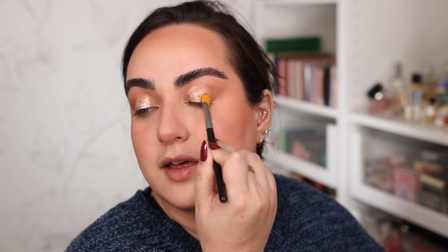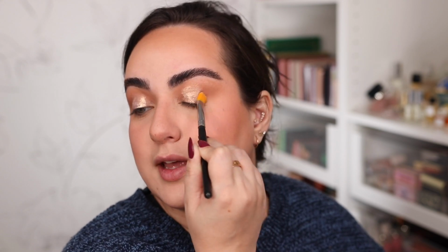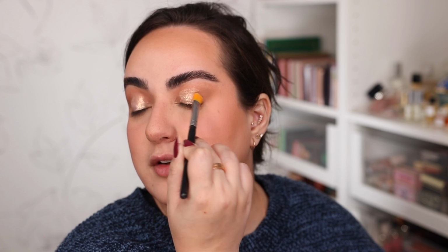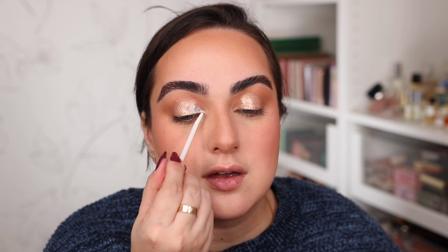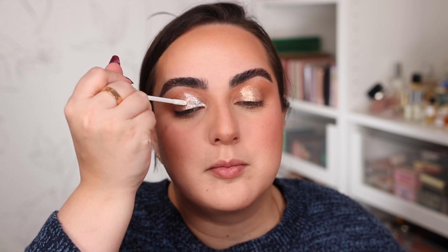I'm using a synthetic flat brush to blend the end, since I feel like with my finger I kind of ruined it a bit on this side. So I'm going to use the shade Ice next, and I'm going to complete the look by putting this one on the inner part of the eye here. Not sure if this was a great idea because I don't think that they're mixing into one another very nicely. Let's see if my flat brush can help with that as well.